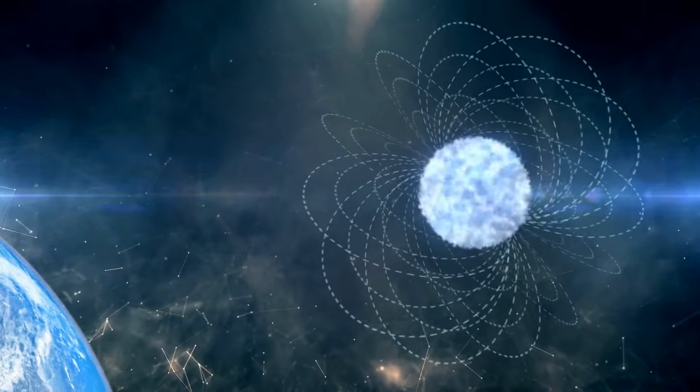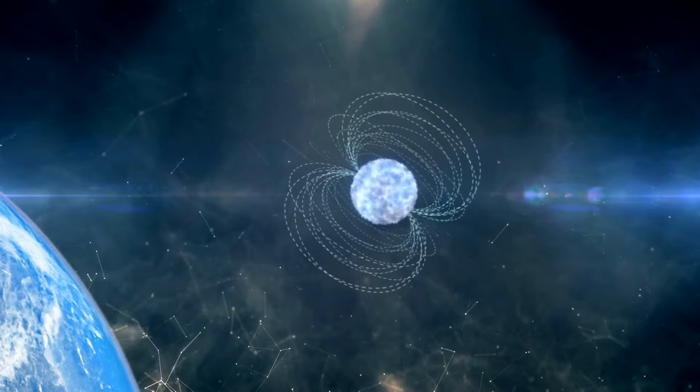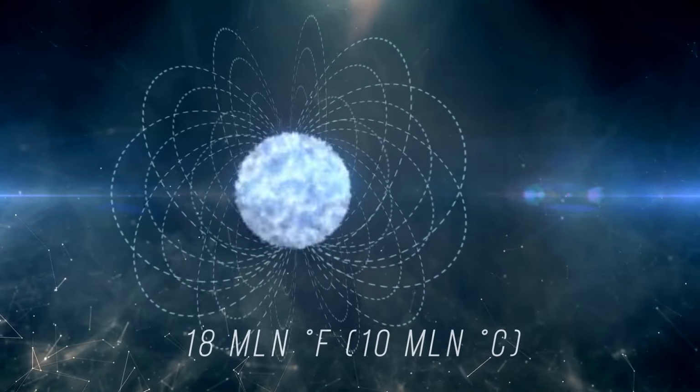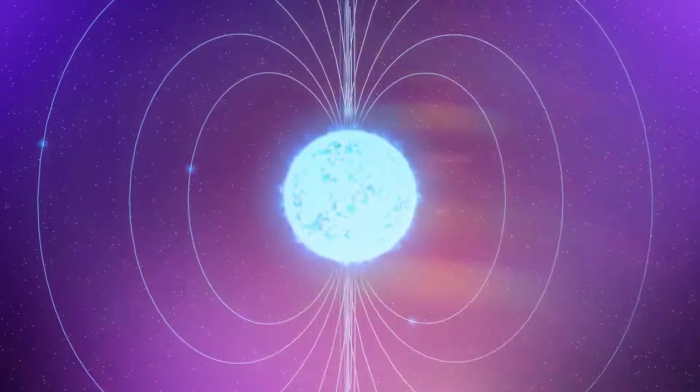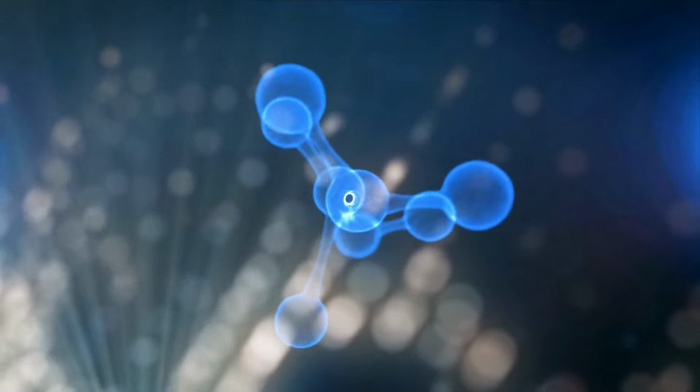It's 1,000 trillion times stronger than our planet's. This field is also so powerful, it heats the star's surface up to 18 million degrees Fahrenheit. To put it simply, magnetars are the most powerful magnets in the universe. Their magnetic fields can seriously mess with the neighborhood. Atoms, unlucky enough to get close to such a star, get stretched into pencil-thin lines.